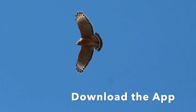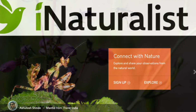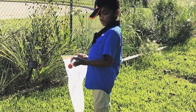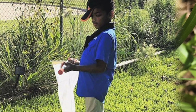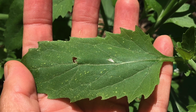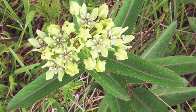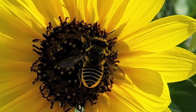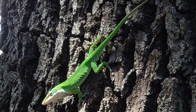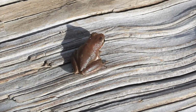How do I participate? It's easy. First, download the iNaturalist app onto your smartphone. Then, find a wild species that you would like to observe. You don't have to know what it is. The community will help you to identify it through the iNaturalist app. Whether it is a plant, or an insect, or a spider, or a reptile, or an amphibian, any one of those will do and are considered part of the wild community, unless it was planted intentionally.